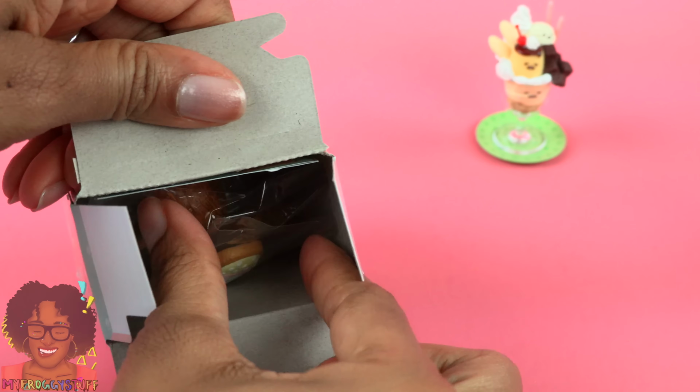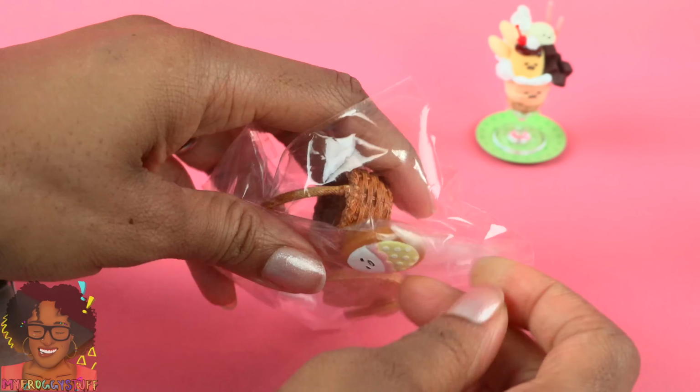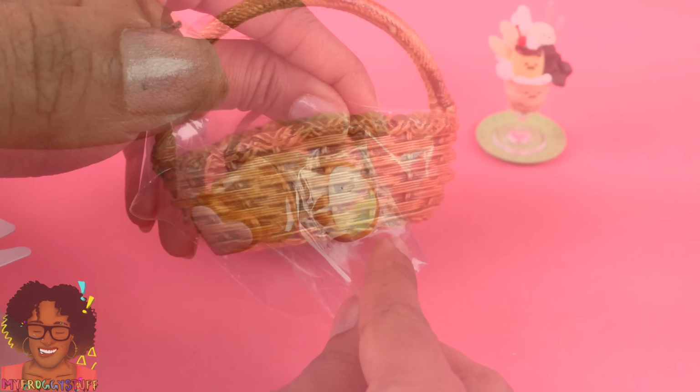And we have, I think this is the cookies in the basket. Yep! Wow, that's a pretty nice basket. You can see a lot of texture all around it. There are 3 little cookies, 2 that are shaped like eggs, and 1 that is a heart.